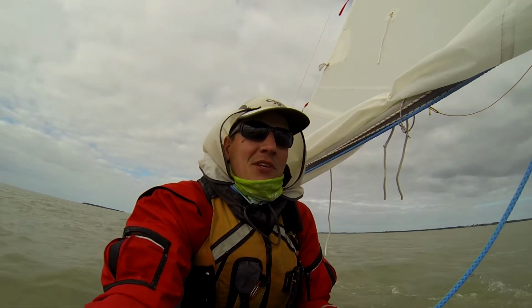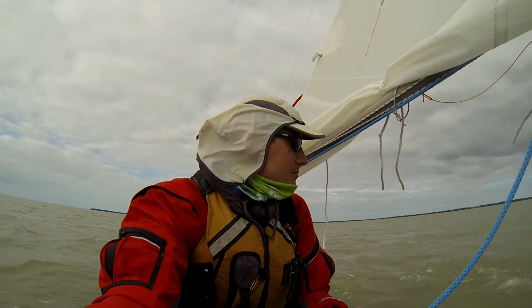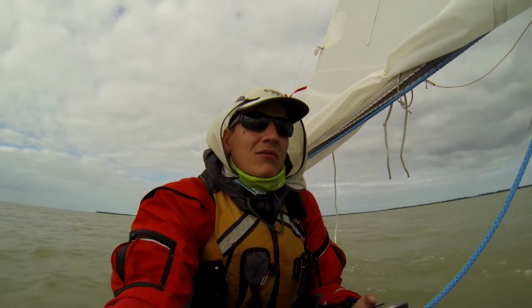So we're tacking up Tin Can Channel, doing about 2 knots VMG. I can still see Flamingo right there. I've been doing a lot of paddling. My ass is kind of sore. Yesterday I did a lot of paddling. I probably need to slow down a bit. I'm not pushing myself too hard.